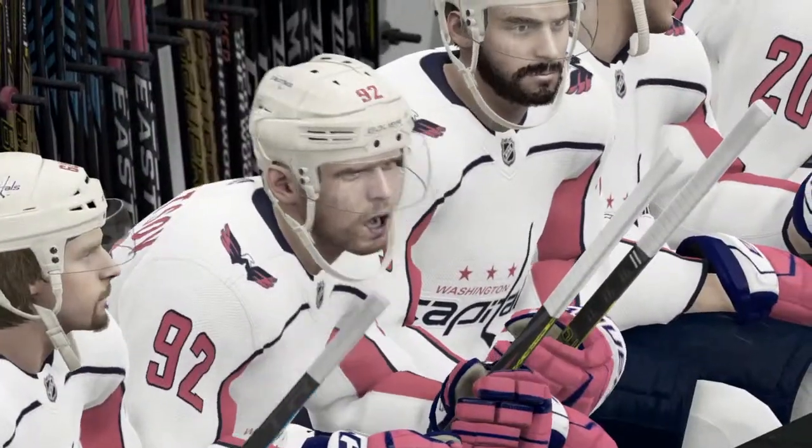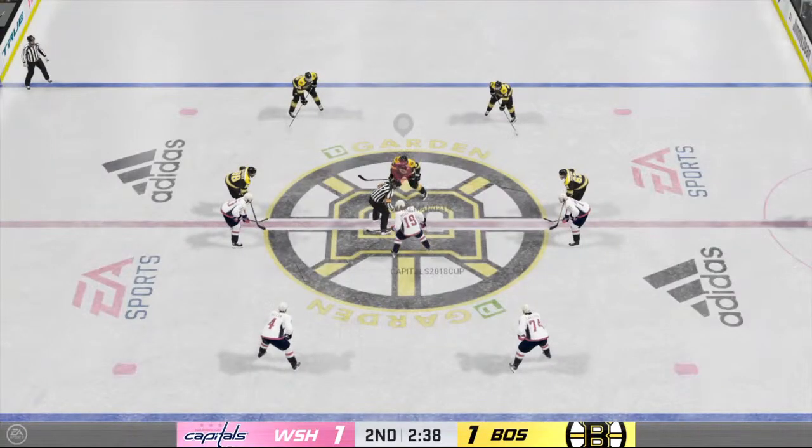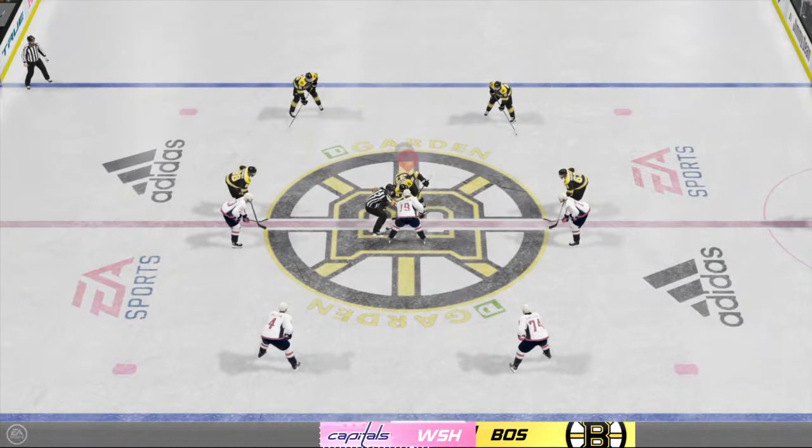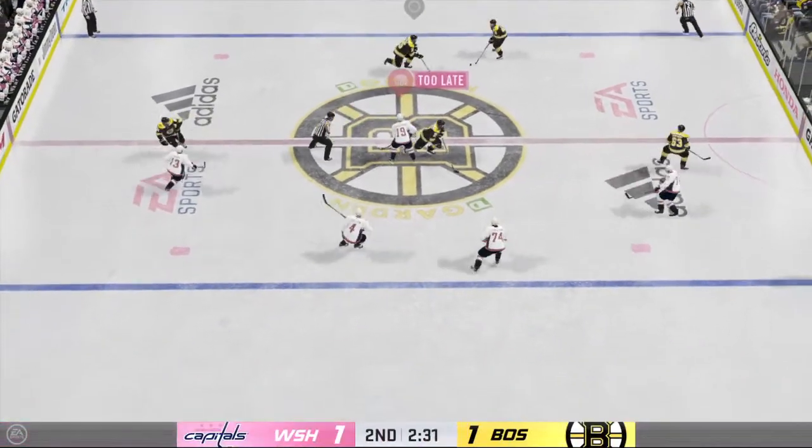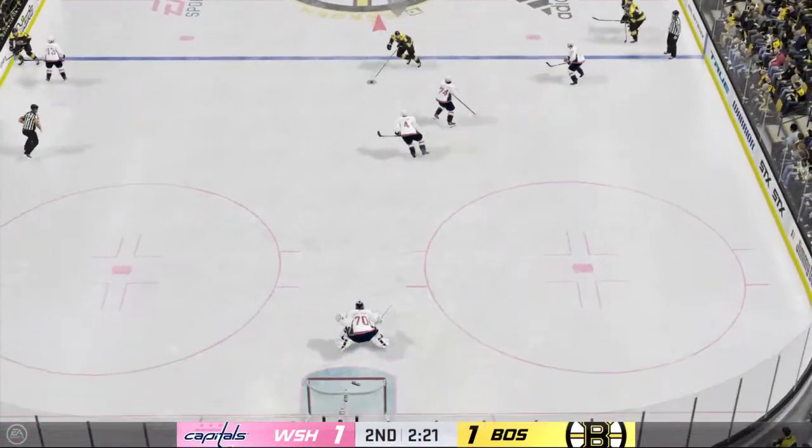Washington's equalizer comes at a critical time of the game, late in a period, isn't it, Ray? Anytime you give up a goal late in a period, you feel like you've given up more than that. So this is a critical goal.